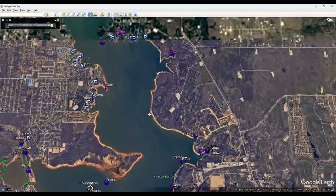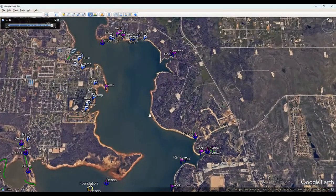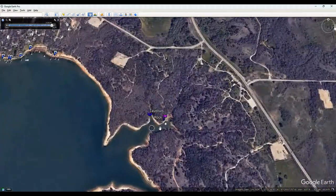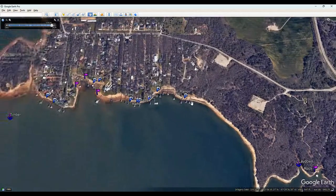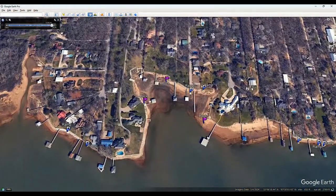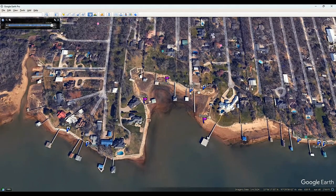Then we're gonna get a little bit further up. I didn't see a lot all through here. It just kind of gets bare up in here. But as you move up in here, there were a couple laydowns you could take a look at. There's some boat ramps up here. There's some really shallow rock that's around in this area. You can see we've got it all marked for you guys.